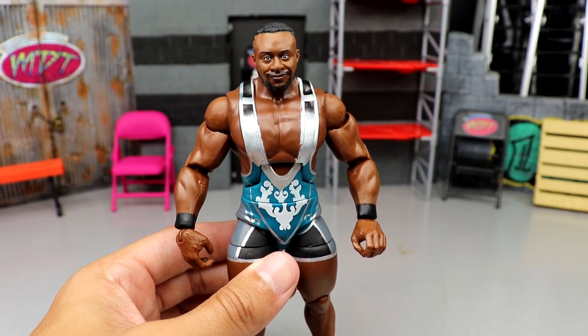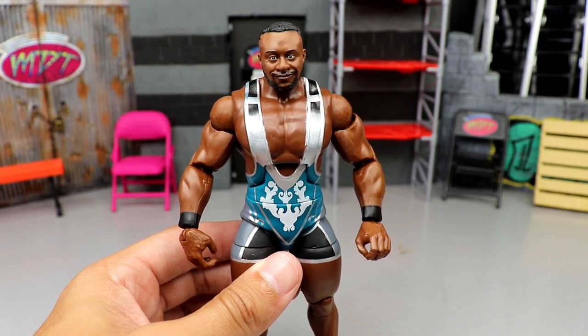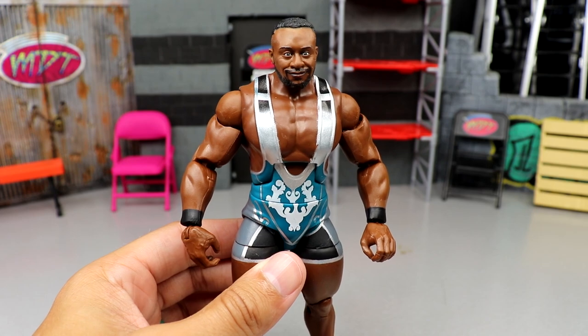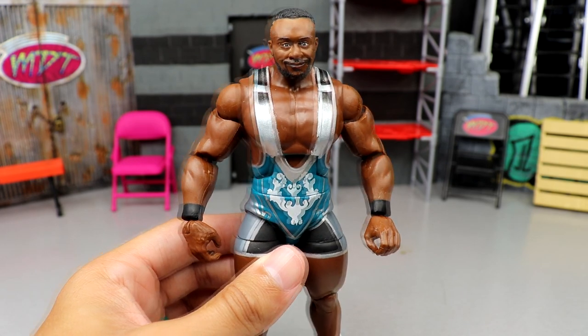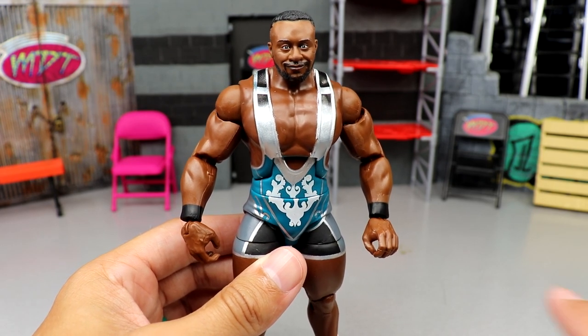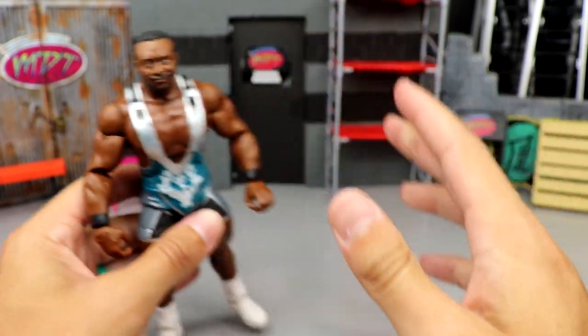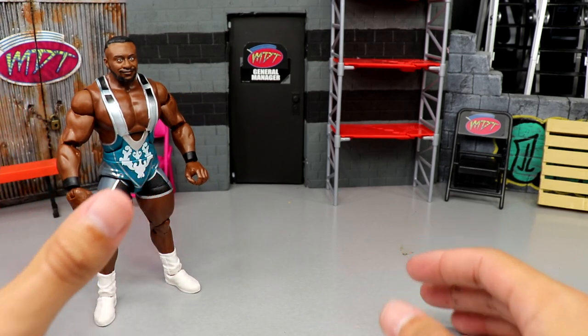You know, I think Elite 98 Big E, maybe that'll come out better, but I just don't know about this one. I think that it came up in a set that featured a lot of great figures, and just at the end of the day, I think I'd rather have the other figures in the set over this one. I think I prefer a more New Day Big E, possibly. I don't know what the deal is there, but that is my number 6 figure. Big E is number 6.